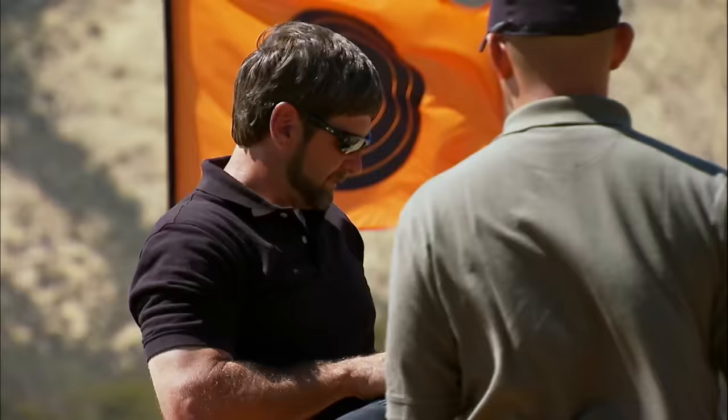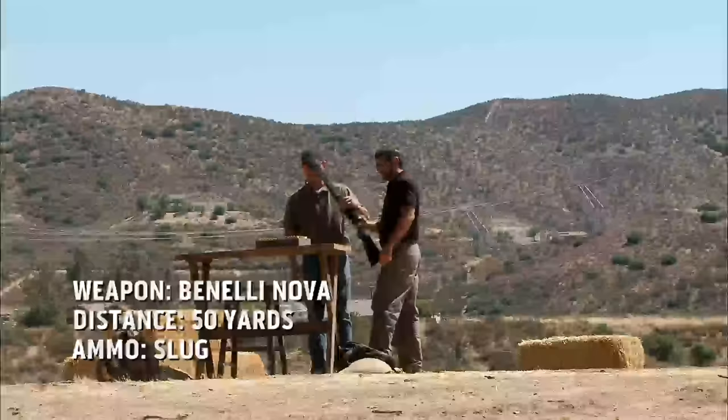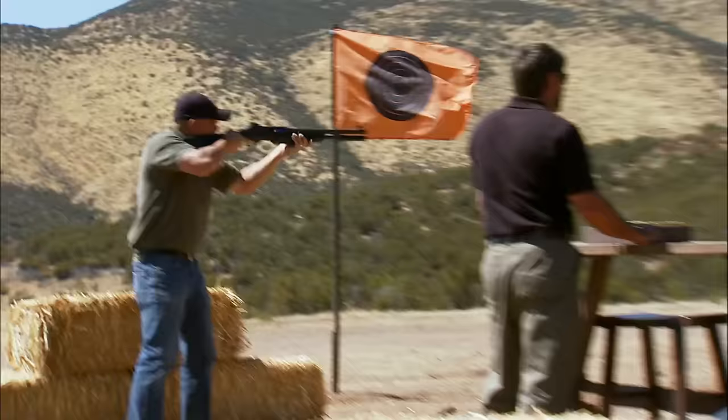The Nova shotgun, we shot it at 25 yards. It did about what was expected out of it. I tell you what, man, just for giggles, shoot to 50. All right. You gonna try it first? Slugs at 50 yards, no problem. In a 40-mile-an-hour wind. The 50 yards with a slug shotgun set up in a tactical format, I mean, it's not designed for accuracy. There you go.